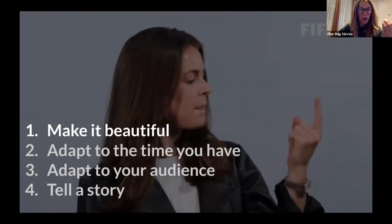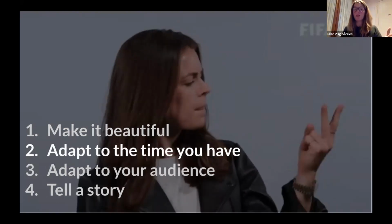Then you have to adapt to the time that you have. You're not going to give the same pitch if you have 10 minutes than if you have 30 minutes. It's obvious. In the very first meeting, it's very likely that it can be shorter than if you have a second chance to meet the investor, who will be asking you for additional information.